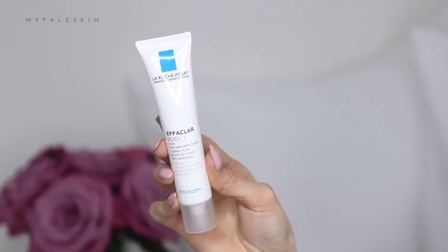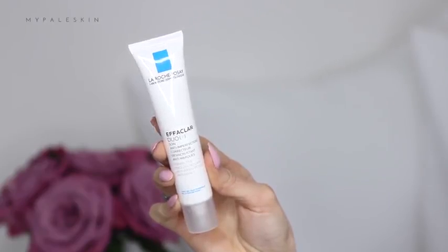Next up is the La Roche-Posay Effaclar Duo Plus cream, and this is like an anti-blemish cream. It's designed to help unclog your pores and help to reduce the appearance of redness or dark spots or any kind of blemishes like that you have.